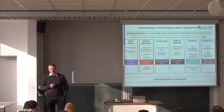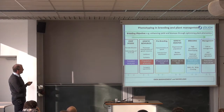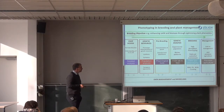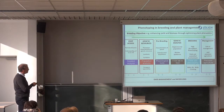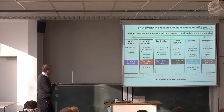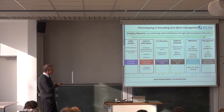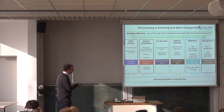Okay, so why phenotyping? Phenotyping is diverse. If you look into the whole pipeline of breeding, but also the management part, you see that there are different steps here. This is a picture which I usually use for introducing that. It is a picture we use in the Weed Initiative to show what kinds of steps there are in order to improve crops. You have a crop design part where you have trait identification. Then you have all the genetic resources which need to be characterized. There is pre-breeding, there is the genetic analysis with large populations, there's the breeding process itself, which has all the selection processes, and obviously there is the management part with precision agriculture.